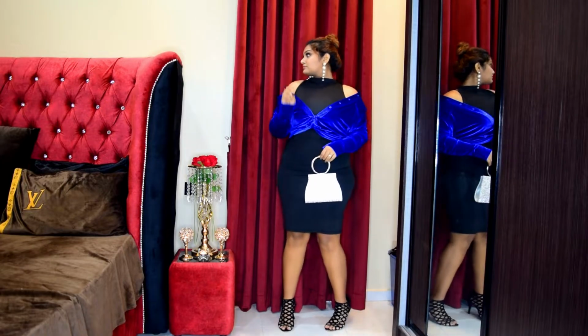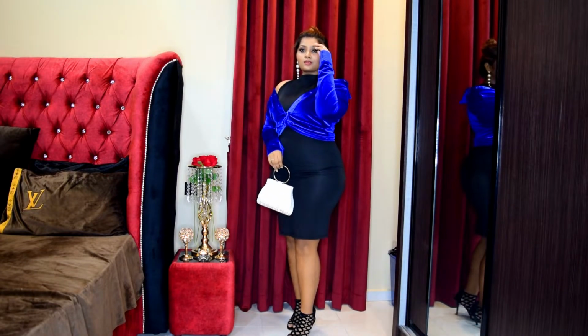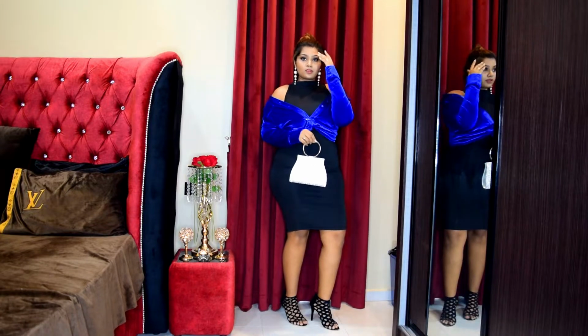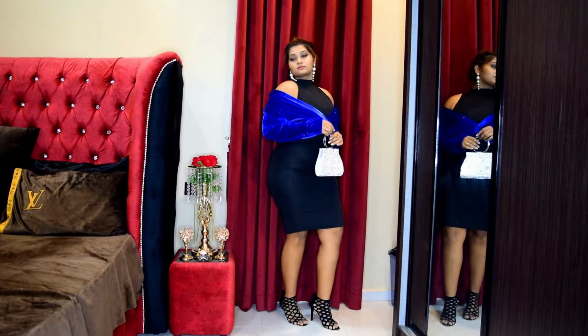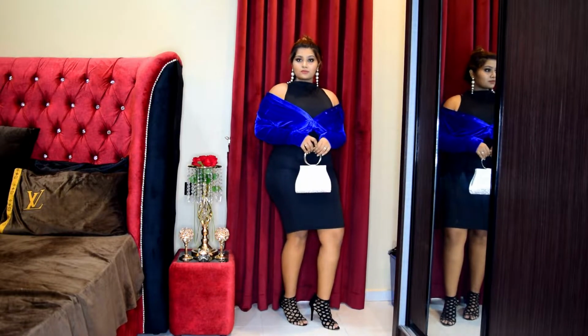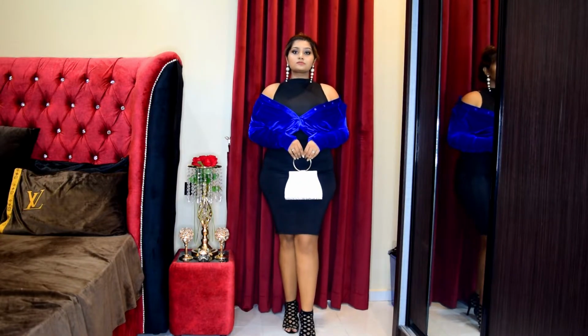For the next look, I've paired it with a blue velvet shirt. You could totally use any long sleeve shirt that you have. To completely change the vibe into a party vibe, I've kept it off the shoulder and tied a knot at the center to make it look like a perfect fashionista kind of look.